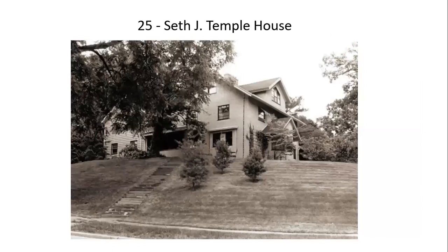Number 25 is the Seth Temple House, built in 1908, one of the earliest residents of the McClellan Heights area. Compared to the homes to the east along River Drive that he and his partner, Park T. Burroughs, built, this was rather plain. It's just a squarish stucco home with some craftsman style elements to it.